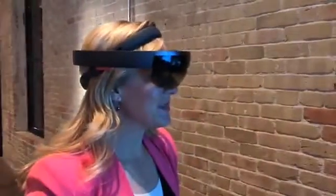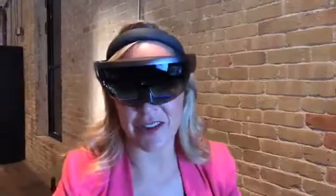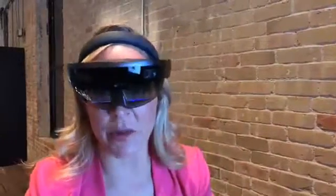Is this technology available today? It's not available to consumers. This is actually a developer version that we got from the HoloLens website, but from what I hear, it should be available sometime within a year. And what will we do with it? Possibilities are endless, really. We'll see cool architecture and know which mushrooms are okay to pick and eat.